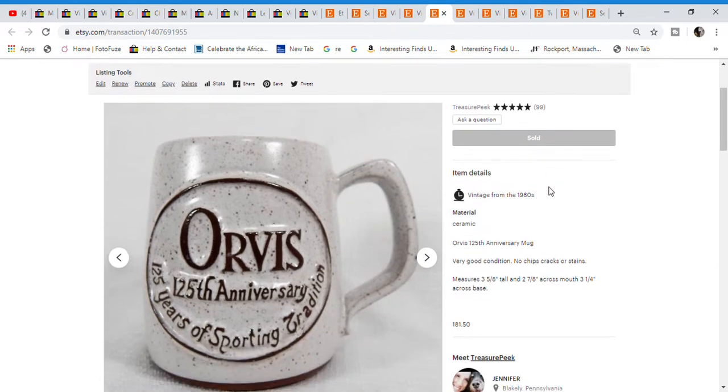All right, this was interesting. This is an Orvis mug. I never saw an Orvis mug before. This was at the Goodwill. It was 50 cents. All their mugs are 50 cents. It sold for $22.24, and it cost $7.40 to ship. So that's great. Again, it's $12, $13 on 50 cents. So that's a fantastic markup.